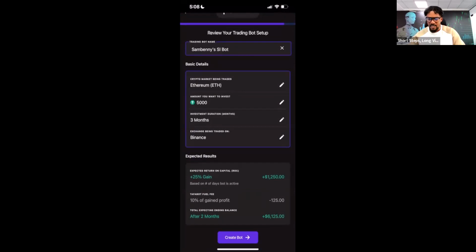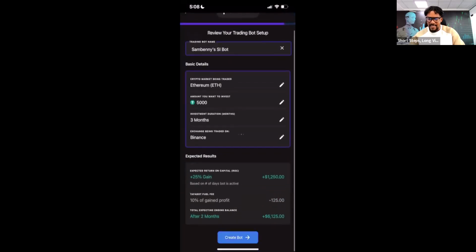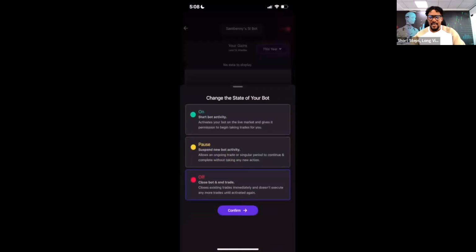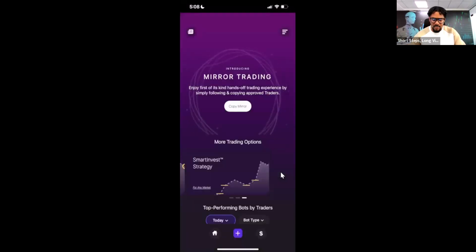So this is something super, super amazing also with the updated Smart Invest. And when I click on activate this bot, creating your Ethereum Smart Invest, my bot is totally set up. So what this bot is going to do, if I do start it up, is going to start accumulating Ethereum for me over the next 3 months. This is the best hold strategy bot. If you're looking to hold some coins, this is the best bot you want to use. So you want to look forward to that also with the newly updated app.